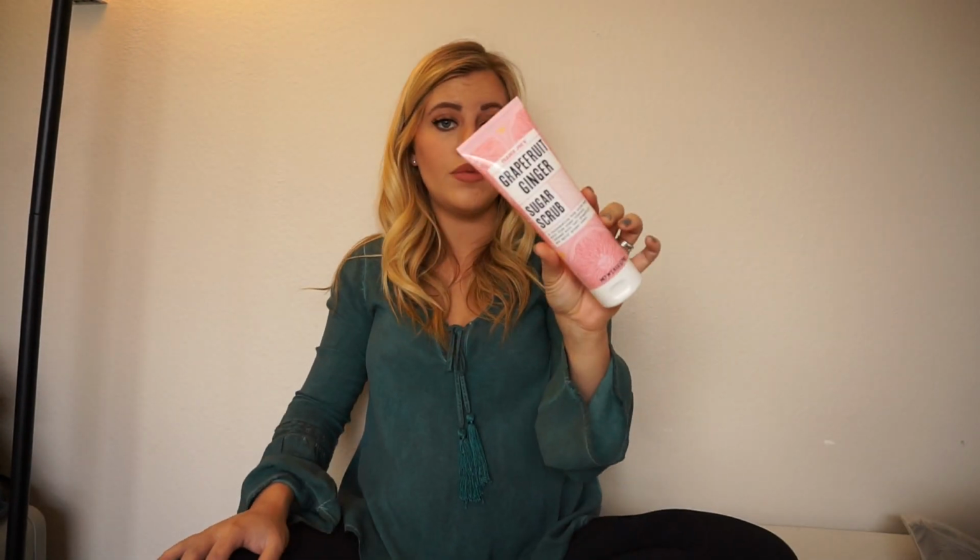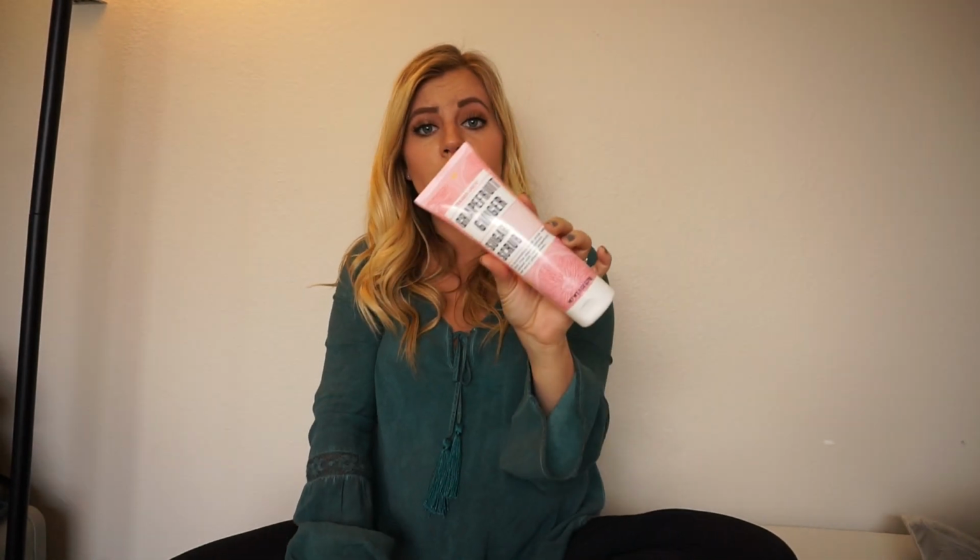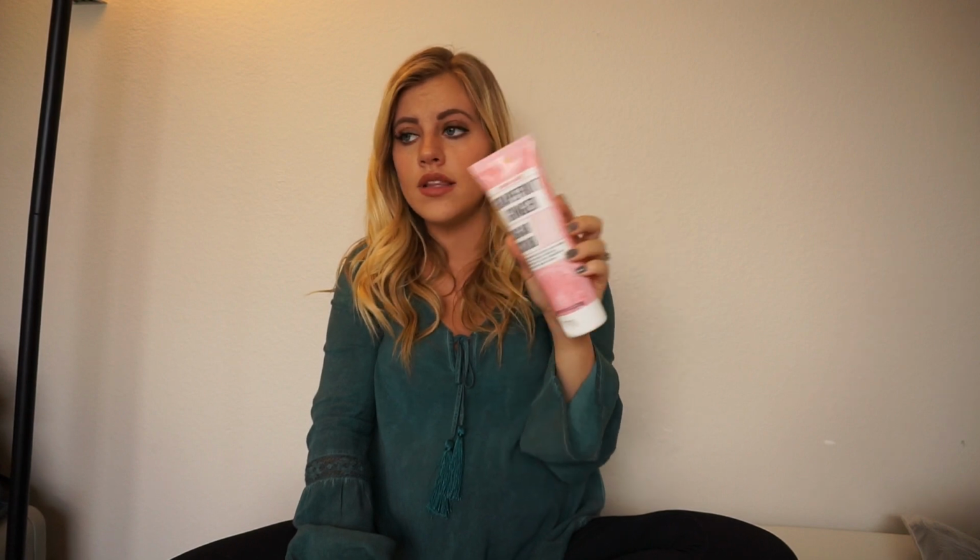Another shower thing that has helped with the dry skin, this guy, the grapefruit scrub. This stuff works really well. It's actually gritty enough to scrub, so if you want to use it on your feet.